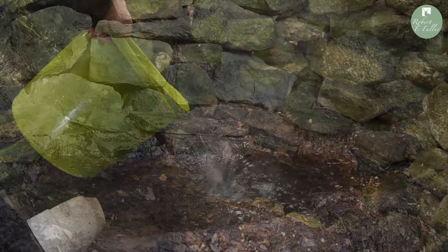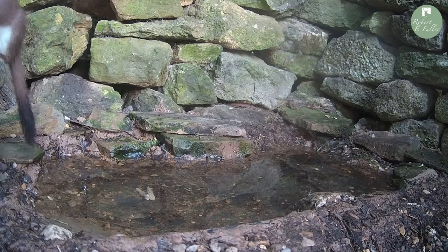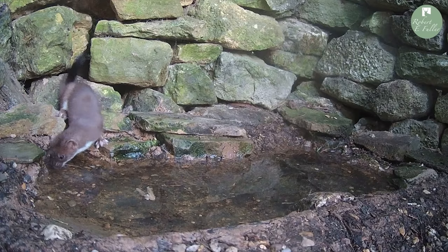I even built them a pond in the corner of the enclosure, and that was just to encourage their development and keep them entertained. They were nervous at first with their new addition of the pond. But gradually they got used to it and started to drink and then started to play, and it was absolutely brilliant watching them swim around playing and fighting in the pond.